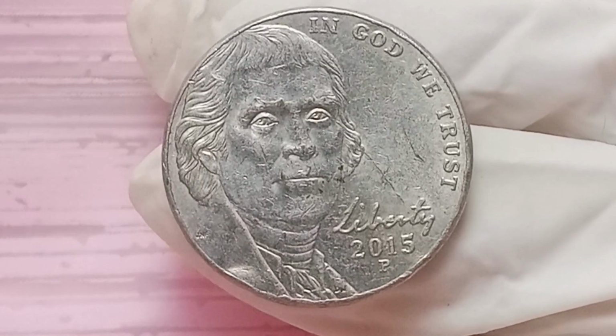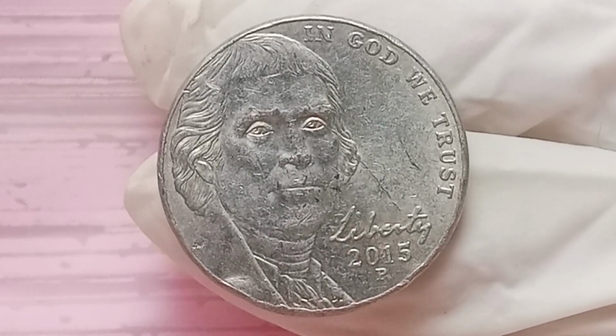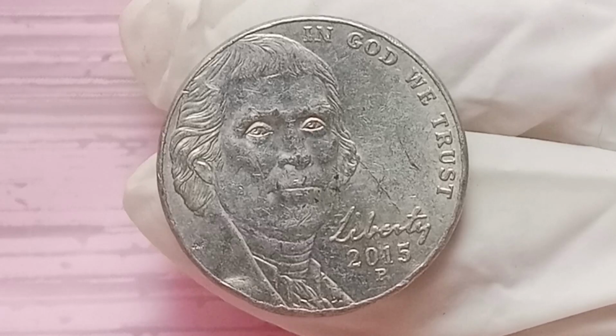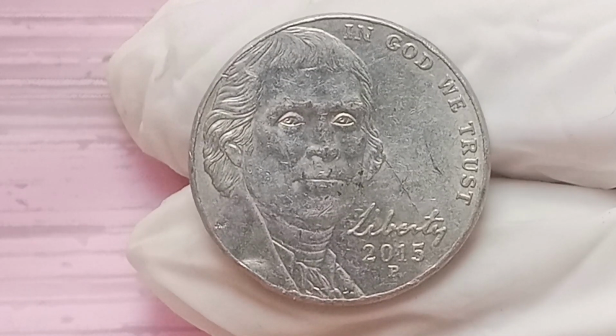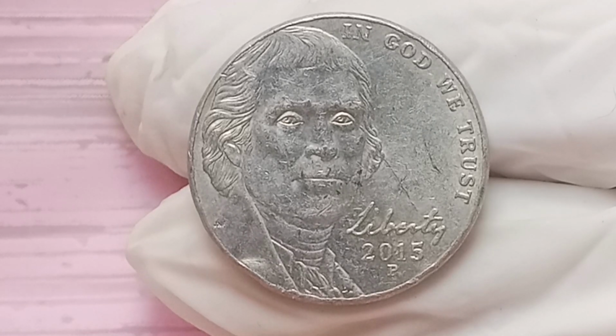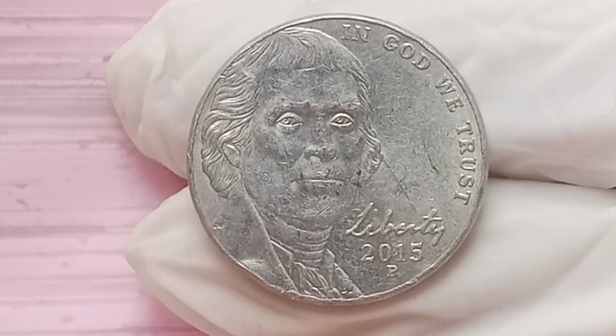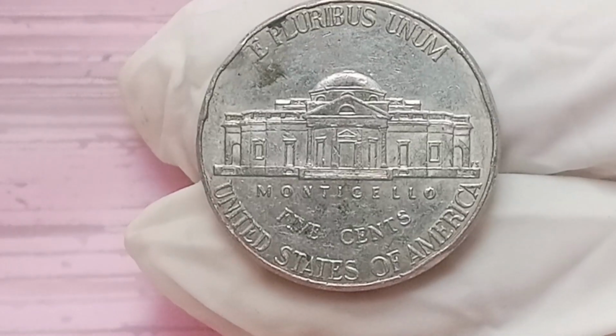In recent years, collectors have paid serious money for 2015 nickels with verified mint errors. A few of these coins have gone through professional grading and sold at auction houses for jaw-dropping prices. These aren't just rare finds, they're investment pieces. Serious collectors are always looking to add these kinds of gems to their collections.